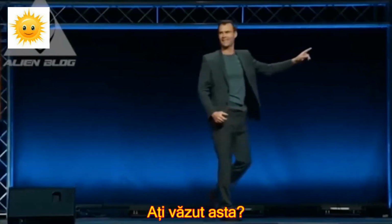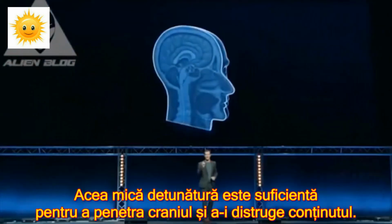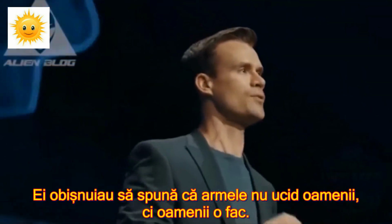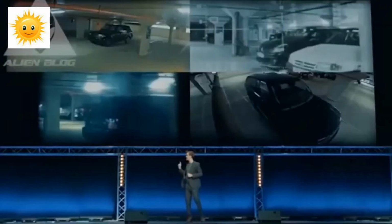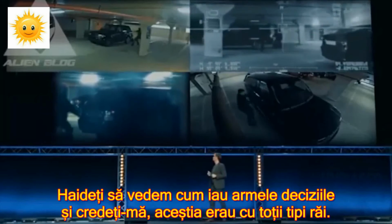Did you see that? That little bang is enough to penetrate the skull and destroy the contents. They used to say guns don't kill people. People do. Well, people don't. They get emotional, disobey orders, aim high. Let's watch the weapons make the decisions.